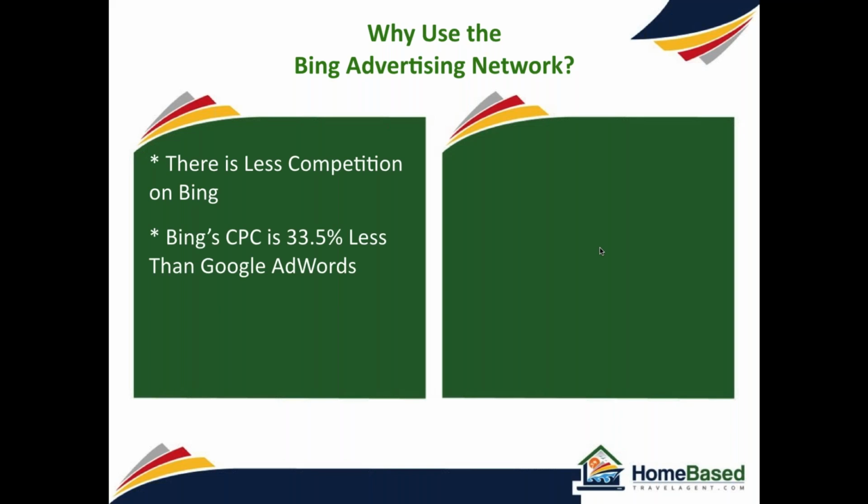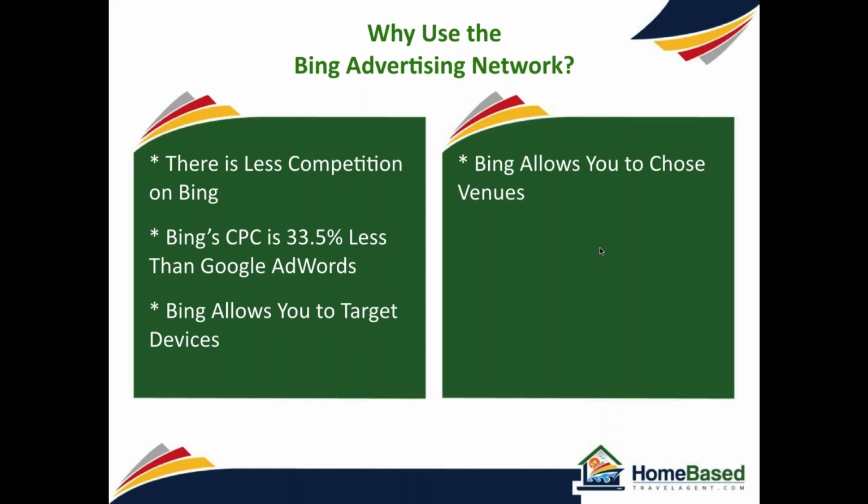And Bing's cost per click, or CPC, is approximately 33.5% less expensive than the same ad and same keywords as Google AdWords. And with a reach of a third of the market, this equates to more bang for your buck. And Bing allows you to target devices. So if you're marketing to millennials, targeting smartphones makes a ton of sense. And Bing allows you to choose what venues you would like to advertise on.